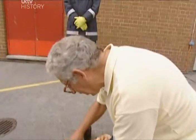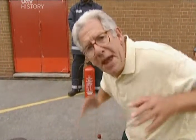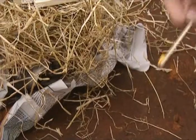And the idea is you chuck this mixture on the fire. The theory being that the vinegar penetrates to the heart of the fire and the egg white forms a protective layer on the top and keeps out the oxygen. Well, I'm a bit dubious myself, but I have to try it out.